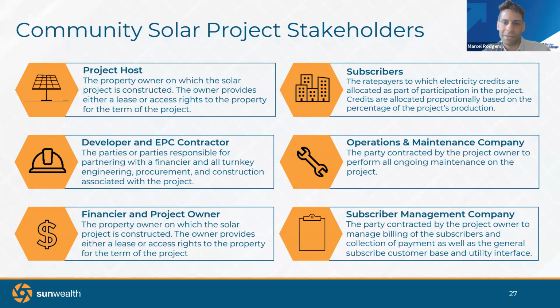So host, as Anna was talking about, is the property owner that owns the land on which the solar project would be installed. Developer and engineering, procurement, construction contractor. They're the ones who bring together the parties and ultimately handle the permitting, engineering, and construction of the project.